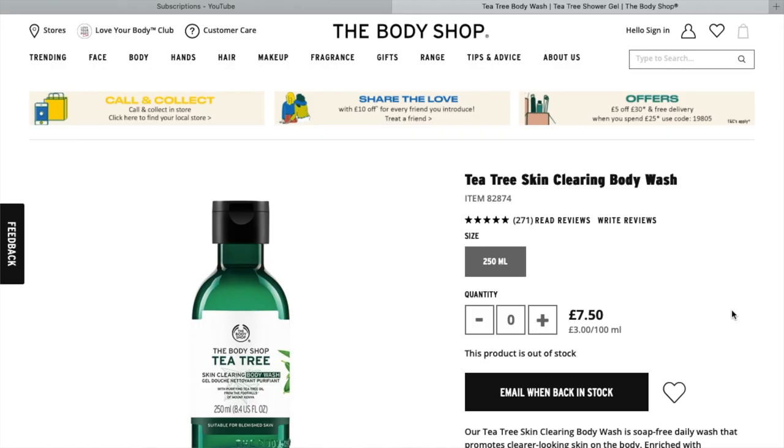They do also have the tea tree skin clearing body wash. So this is for your body. If you've got spots on your body, then that might be a great product to go for and to try. If you don't, then it's not needed. Just use a normal one from Lidl, just a cheap one. No point in spending £7.50 on a body wash.